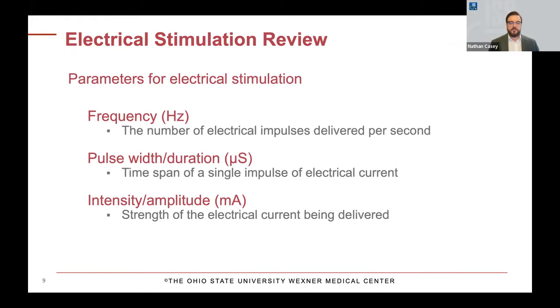There are 3 different parameters that are available to adjust on pretty much every commercial electric stim unit. The main ones are frequency, which is measured in hertz, and that's the number of electrical impulses that are delivered in a single second. There's pulse width, which is measured in microseconds. And so that's also called phase duration. You might see that in literature or on different pieces of equipment, but that's the time of a single electrical impulse provided via the unit. And then there's intensity and amplitude that's measured in milliamps, and that's the strength of the electrical current that's being provided.